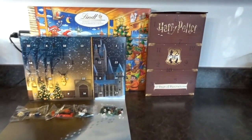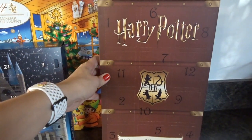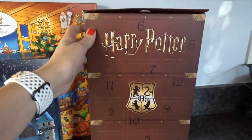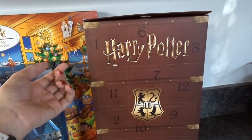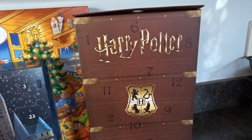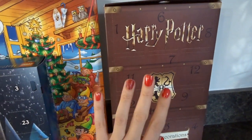So here are my advent calendars. This Harry Potter one is new for my friend Nisha. And because I don't have my Christmas tree up, I don't want to open it, because I want to start as soon as my Christmas tree's up and then I can take the ornaments out and put it up on my tree right away every day. So I'm just saving that till the tree is actually up.